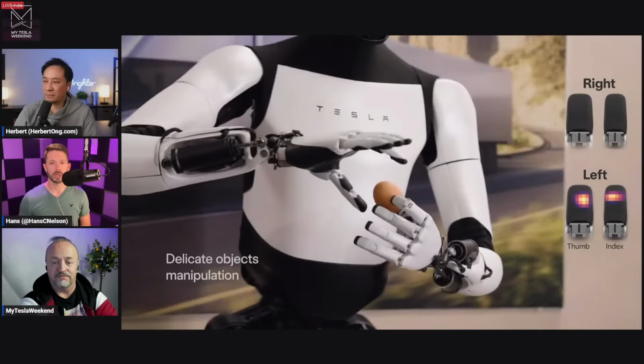It adds a little bit more complexity to the hands, but I think the reason that Tesla's doing this is because they feel like they get a lot more capability out of it than they give up by adding one extra sensor per finger. It depends on what the resolution of these tactile feedback systems are. But yeah, definitely at least 5 sensors per hand.